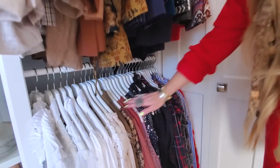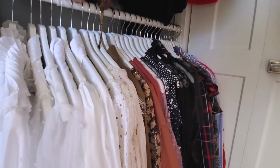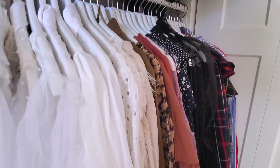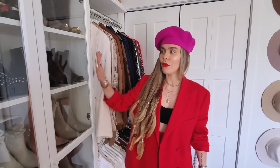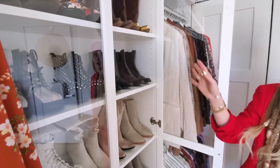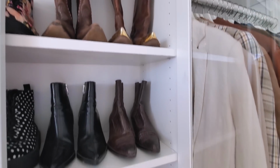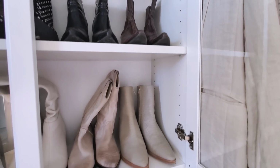Moving on to the lower half here. These are my more fancy shirts. The ones that I wear for events or even just for occasions. Moving on to this section here. This is where I put my go-to shoes, the ones I wear the most often. So I put my cowboy boots, some of my platform shoes. I just think they fit perfectly there. And they're organized by color.